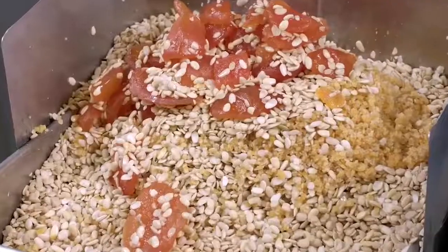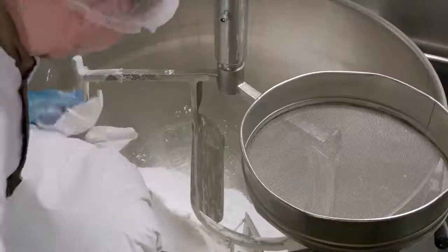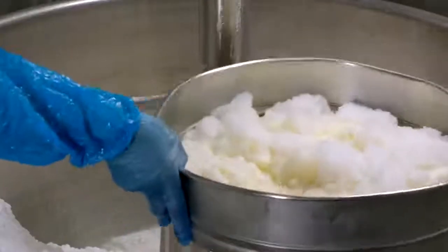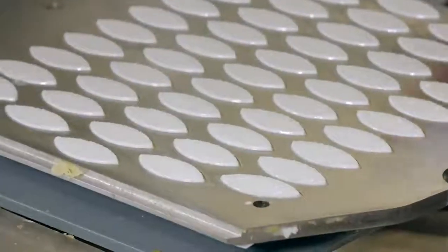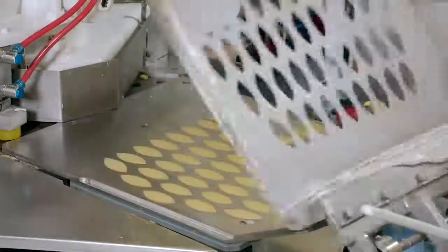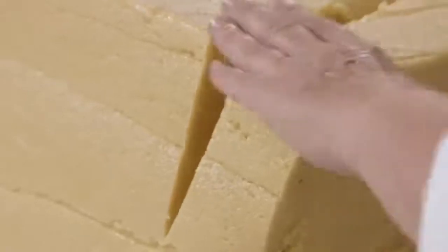The next ingredient, which is essential for calasson, is candied fruit. Most often it's melon or orange. The mixture of nuts and fruits is thoroughly ground to make a paste. Before the next step, the paste is left to rest for 3 days. Finally, all the ingredients are mixed together.